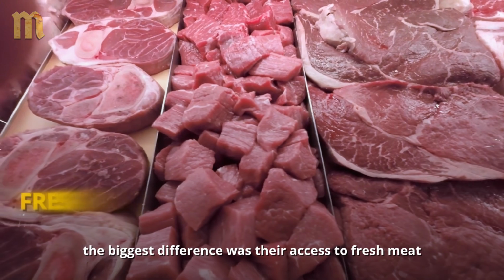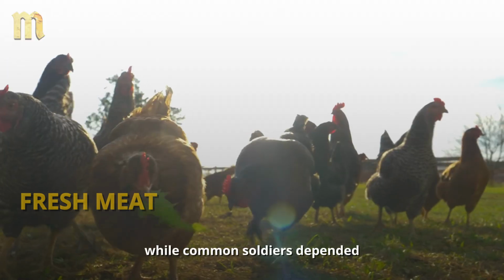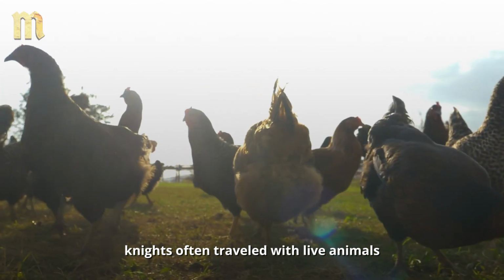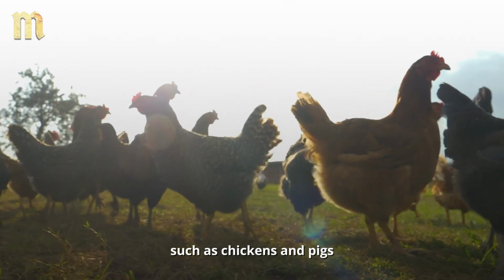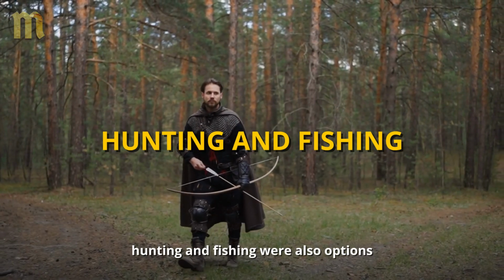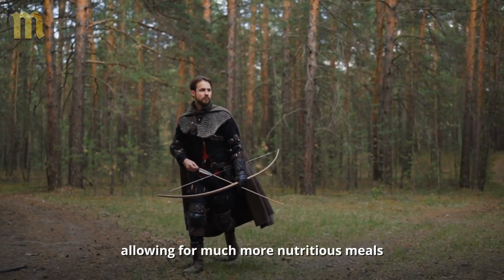The biggest difference was their access to fresh meat. While common soldiers depended on dried or preserved meat, knights often traveled with live animals, such as chickens and pigs, to be slaughtered along the way. Hunting and fishing were also options, allowing for much more nutritious meals.